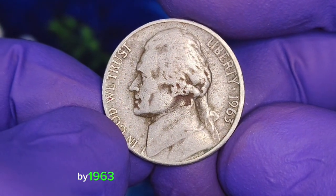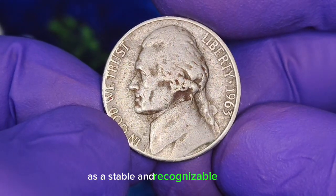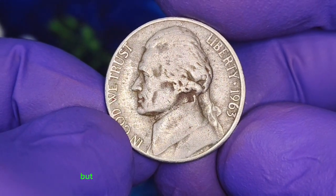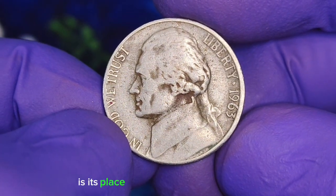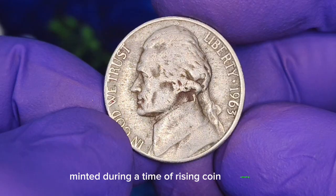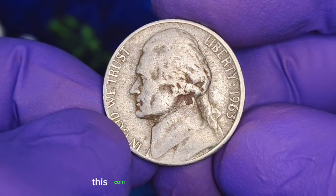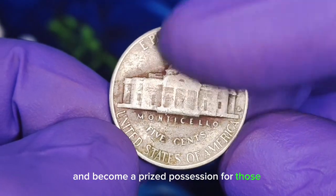By 1963, the Jefferson nickel had already established itself as a stable and recognizable part of American coinage. But what makes the 1963D version so compelling is its place in pre-modern minting history. Minted during a time of rising coin collecting interest in America, this coin has stood the test of time and become a prized possession for those in the know.